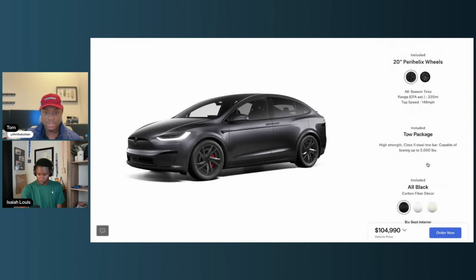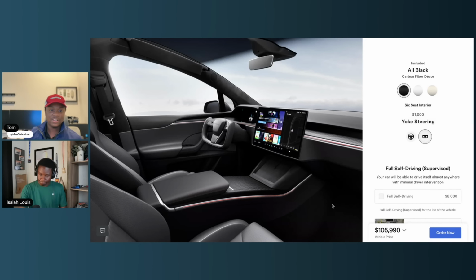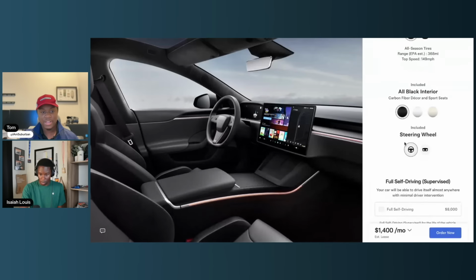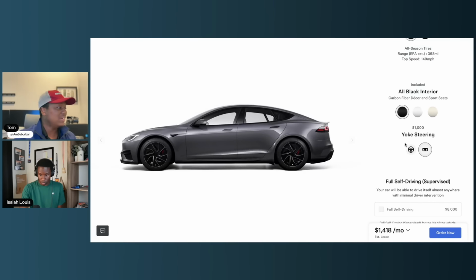Can you check really quick? I believe it's a paid option still. Yep, $1,000. So it's on top of the plaid upgrade. It's $1,000 for that. You cannot get the yoke on a non-plaid anymore. Well, pretty interesting. Honestly, I think that makes sense. Yeah. If you're getting all-wheel drive, it means it's going to be a commuter car. If you're getting a plaid, then you're like, okay, maybe this guy wants to actually use the speed.